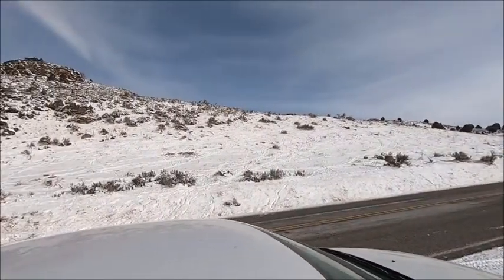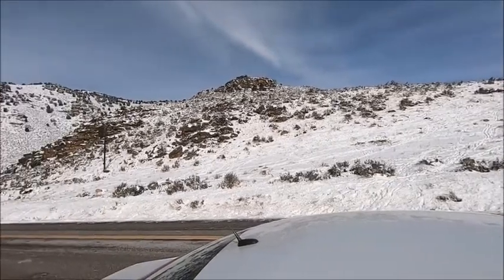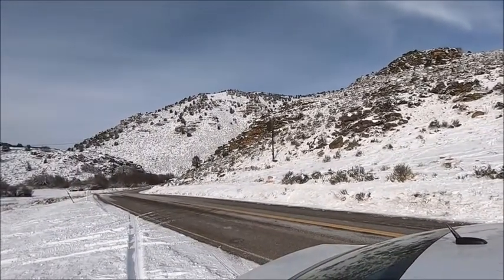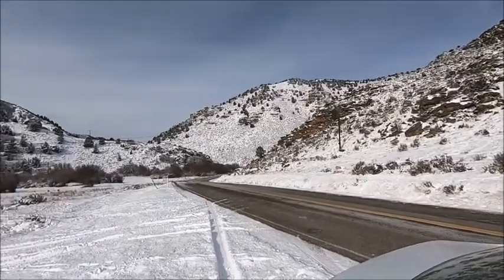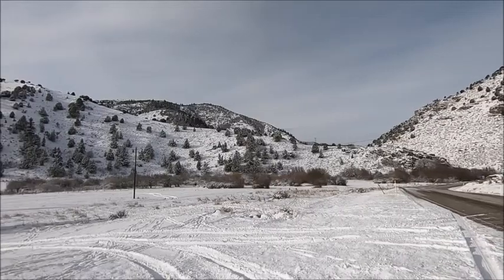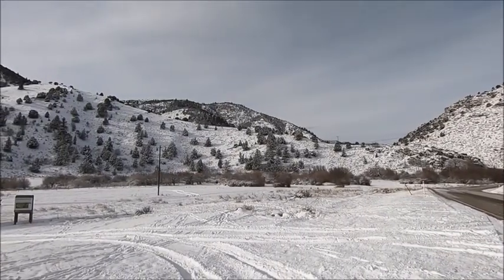I brought my little backpacker stove and backpacker meal, so the plan is to hike for a couple hours, have a hot lunch, and then hike back. It's cold, it's 14 degrees, but the wind finally died down, so once we get moving it won't be too bad.